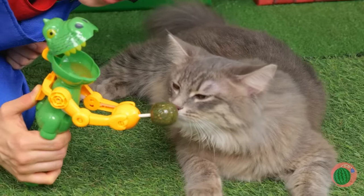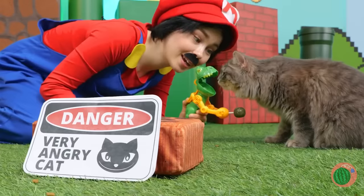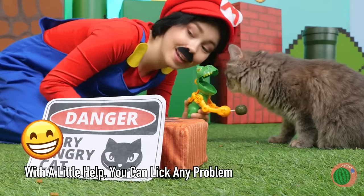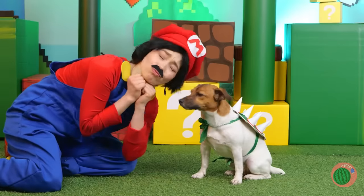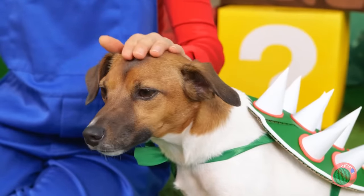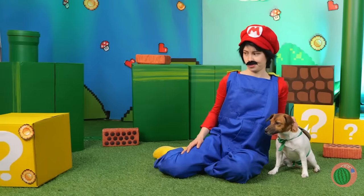Kitty want a lick? Aw, what a nice kitty. Maybe we should change the sign. This dog's bark is worse than his spikes. Stick to head pats. Hey, what's that? Ooh, let's pretend we don't see it.